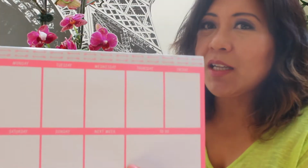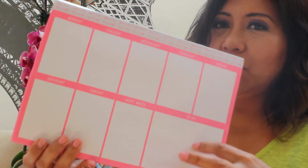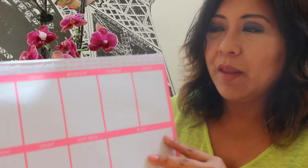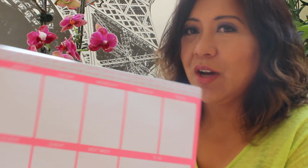So I love this activity sheet. There's probably 100 or so sheets in here, and I just love it, and it helps my life more organized, and I am back to writing things on paper these days. So a very traditional way, and so I love this.